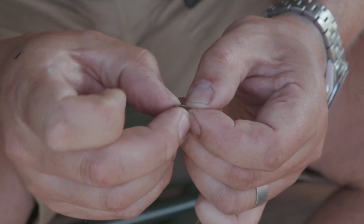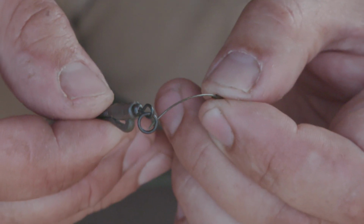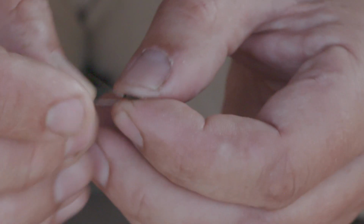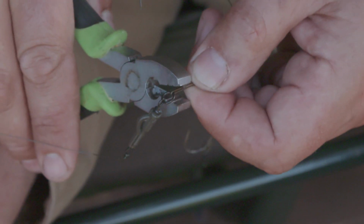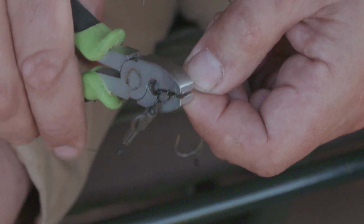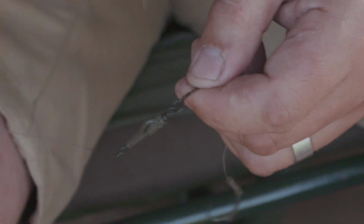Basically, to do that, the crimp is double barreled, so you go through one barrel, round the ring of the ring swivel, back through the other barrel, pull it up super tight, and then just put it in the jaws of the crimp tool, lay it in so it fits into one of the little grooves perfectly, squeeze it down super tight, and it's done. So very, very simple.